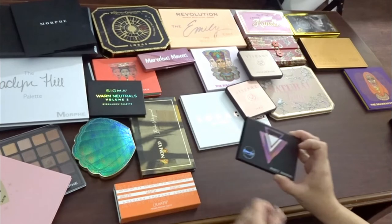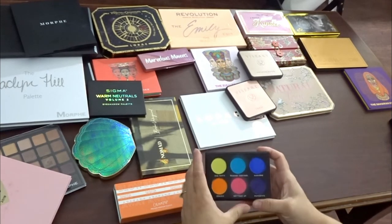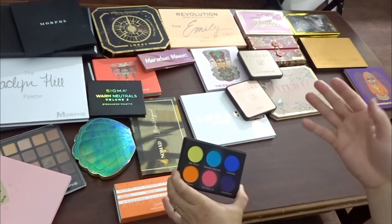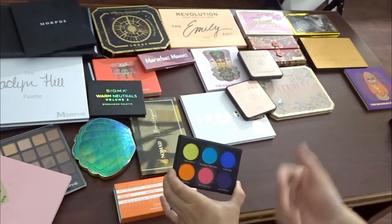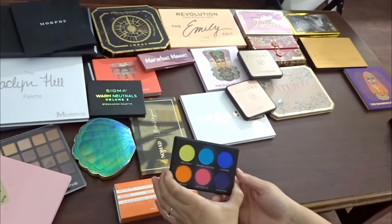The Laura Lee Party Animal palette. I know it's all colorfuls. And at first I was just kind of using it for like Halloween, but I do have other colorful palettes that I use, the James Charles palette and a couple of different ones like my Juvia's Place. I don't really need these. So I think I'm gonna go ahead and pass these along.